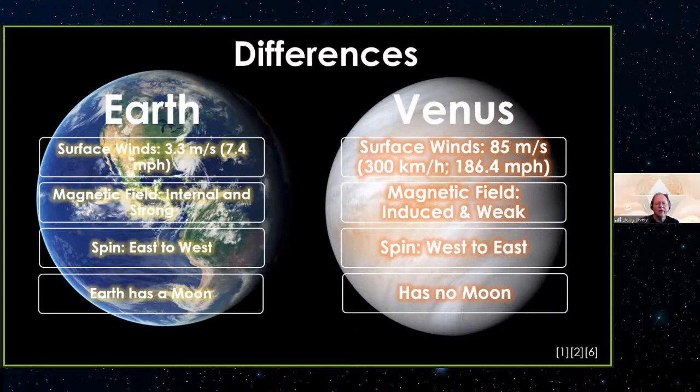Yeah, another really good observation there. That's the feeling that NASA has and many other scientists around the world, that there was once a really robust set of oceans on Venus, and that for some reason something happened that caused that to go away. And we'll talk about that also. I'm going to address that in a later slide.